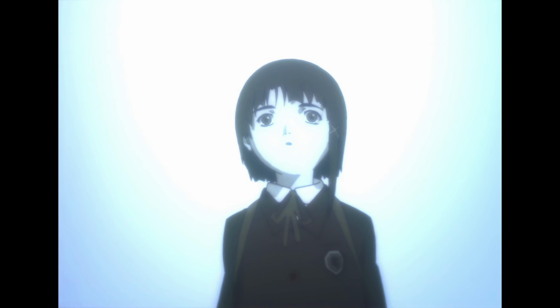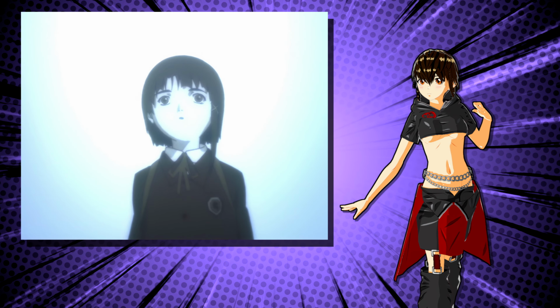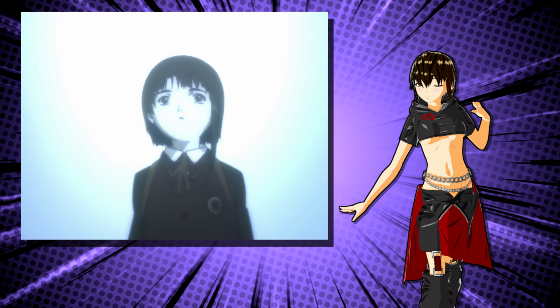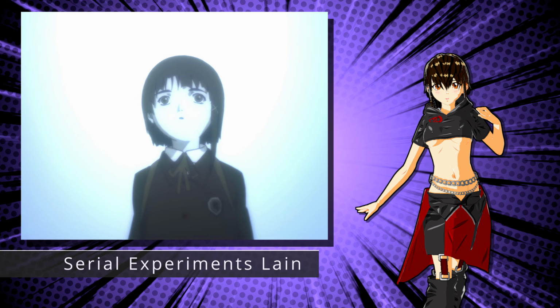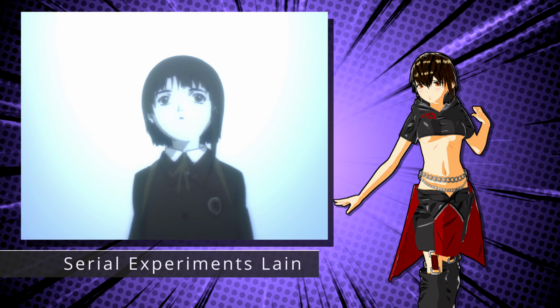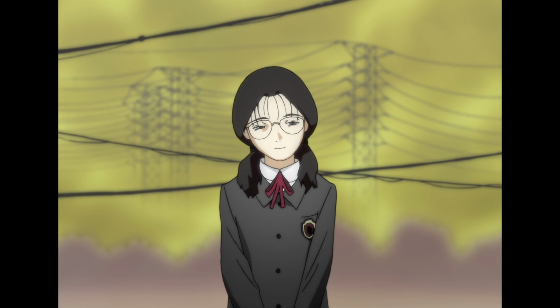And you don't seem to understand. A curious schoolgirl bathed in white, standing in a bright void. There's little story being conveyed here, but the atmosphere is strong. Good luck understanding Serial Experiments Lane even with full context, though. I think all this negative space is appropriate for the anime's philosophical themes, but I must admit, this frame is a bit stronger.